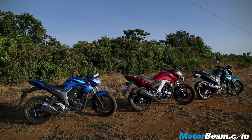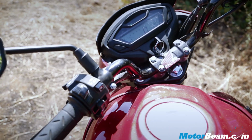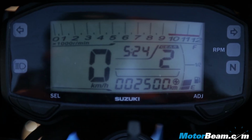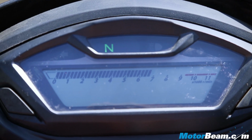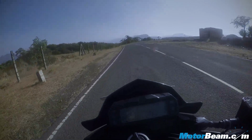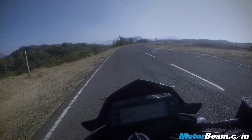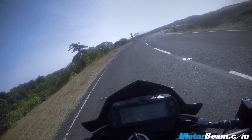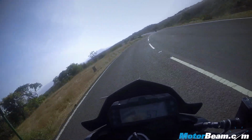All three bikes come with an all-digital console, the Unicorn's being the smallest in size. All bikes get a speedometer which takes center stage, a tachometer on the top, an odometer and a fuel meter. The FZ is the only bike here which gets only one trip meter, while the Gixxer and Unicorn get two. The FZ also misses out on a clock, which is present in the other two bikes.